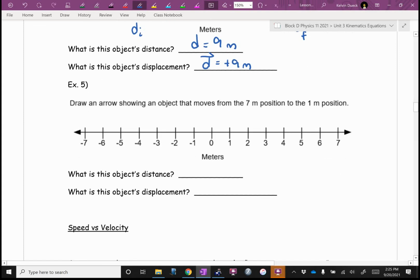Example 5, draw an arrow showing an object that moves from 7 to 1. So here's my initial location. Here's my final location. What's this object's distance? What's this object's displacement? Yep.